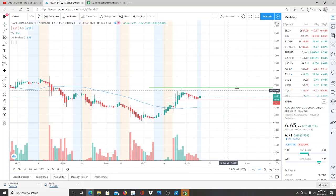So here we are with 672 being the current price, and the 50-day moving average is 642. Very important number to keep in mind. 642 is our 50-day moving average. As long as we're above it, we're in bullish territory. The moment we're below it, we're in bearish territory. So I want every single investor to be aware of that.